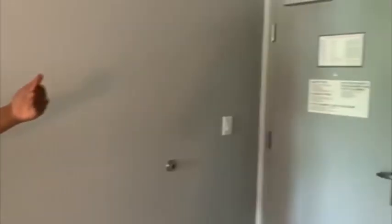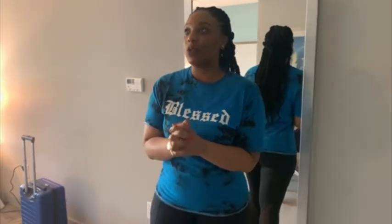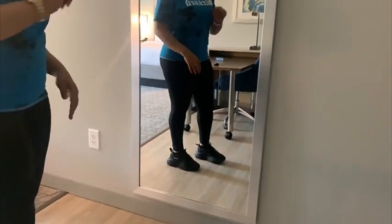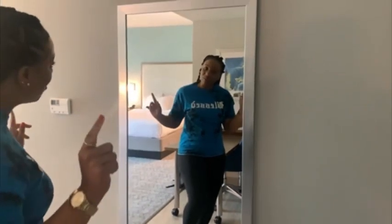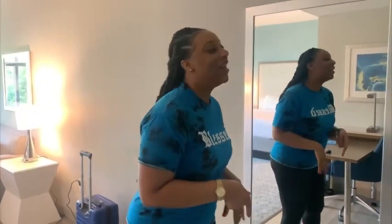So this is, as you can see, the entrance here. Once you walk into the room, it's kind of like a little mini suite. Right here, they have a beautiful full-size mirror, which is my thing. Y'all know I love my pictures and my mirrors, right?